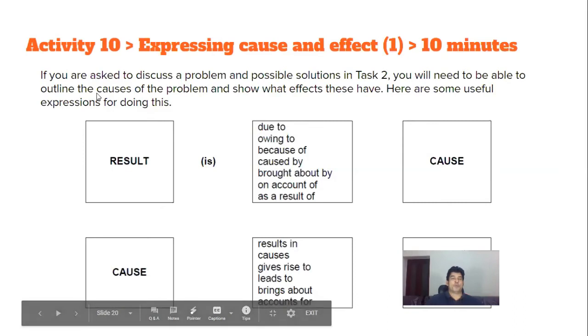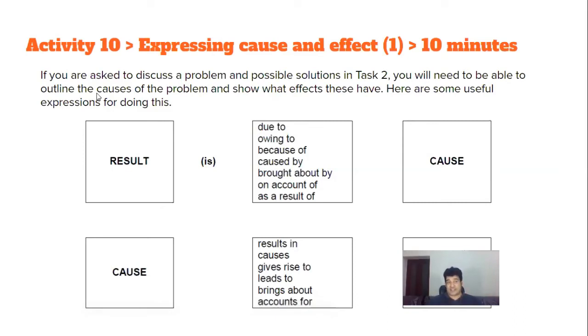Now what to do is, activity 10, expressing cause and effect, nearly 10 minutes. You can spend 10 minutes on that. In your notebook, you have to write all that in. You have to revise and read it again and again so that you can use that in your personal writing.